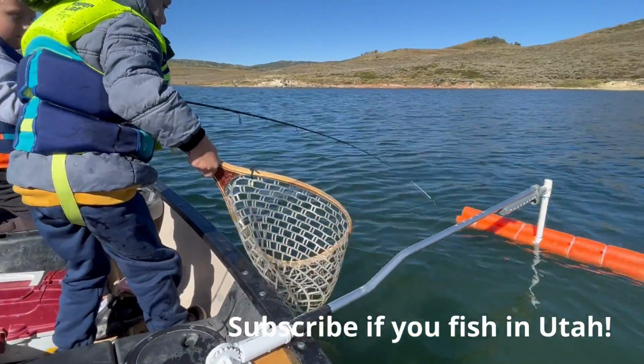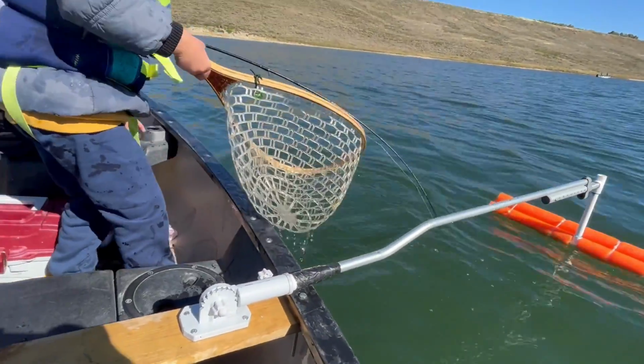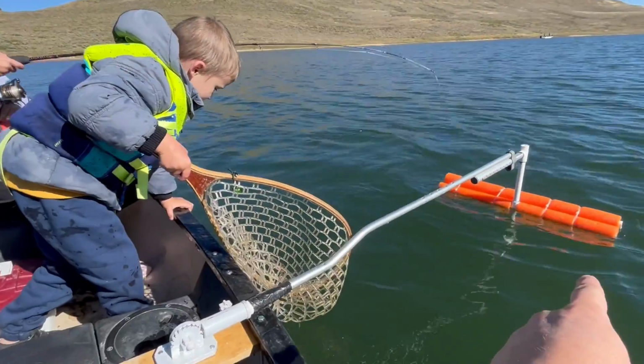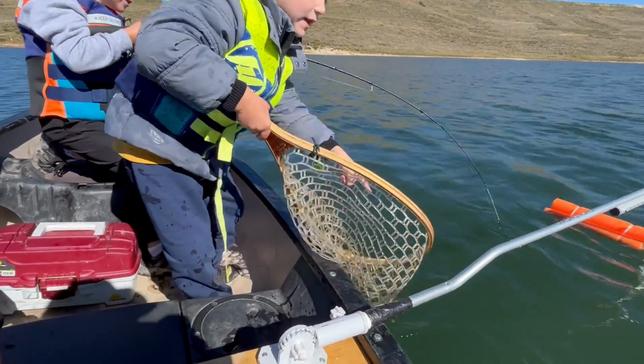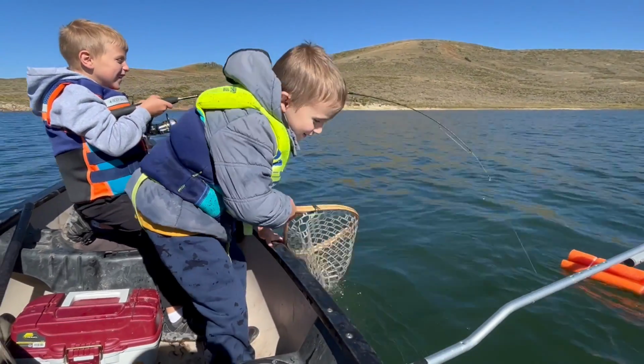Now we're talking. Okay, take it slow. Let him run. Wait, wait, let him go. Oh, he's pulling drag. Keep it away from that middle. Good job. Bring it up and around. Take it slow though, Matthew. Wait to net him until he's totally tired. Let's just take it slow. Let's wait till he's on the surface.